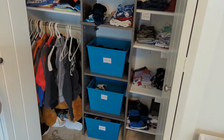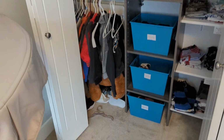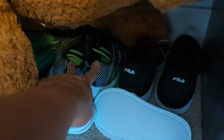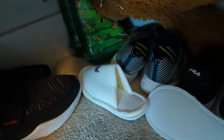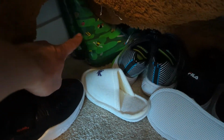Now, any shoes that he's too small for live over here. Oh, we also do treasure hunts. So I guess I found the bear. Normally the bear's not here. So right here we've got size 2 shoes that he's not into yet. These are size 3. Those are from a bookstore and they were like 50% off the clearance price. So I've actually had these for a while and he's still not into them.